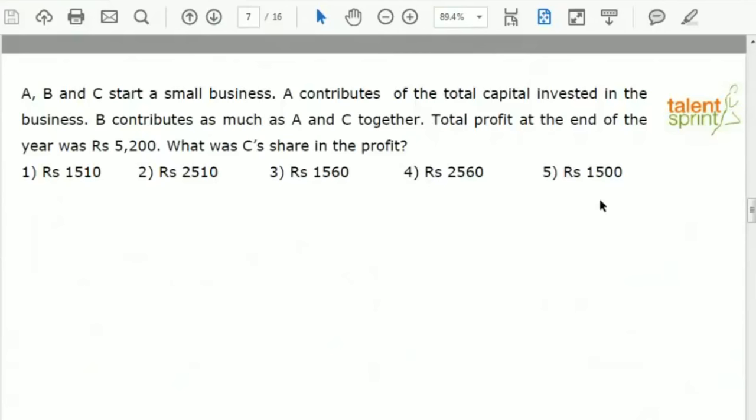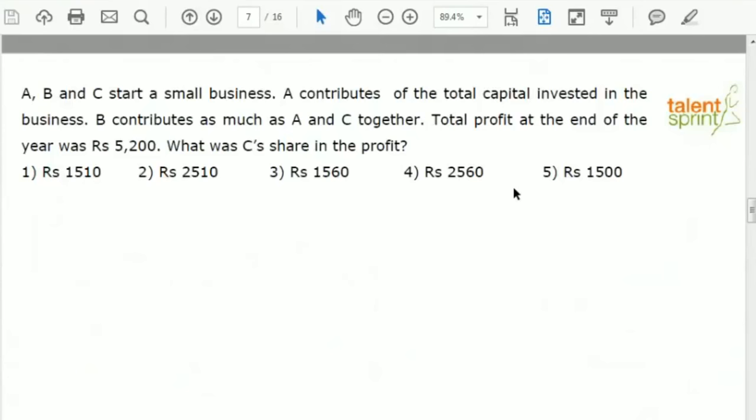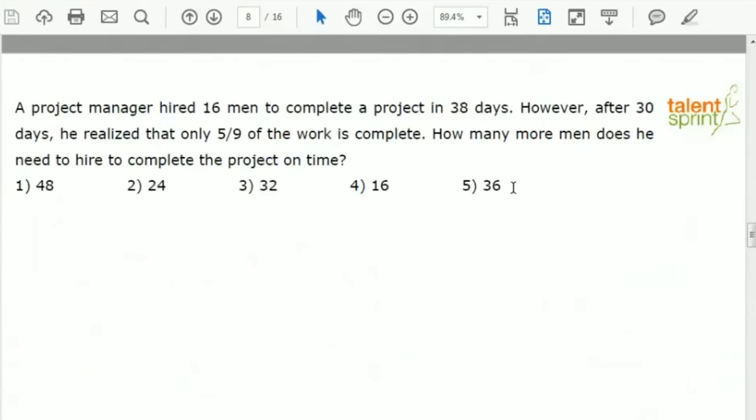So the first one here, the independent questions that have been asked are like this: A, B, and C start a small business. A contributes some part of the total capital invested in the business. B contributes as much as A and C together. The total profit at end of year was 5,200. So what was C's share in the profit? That's a question from partnership. Then there is a question on time and work. You can see the next question is on time and work.